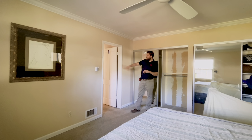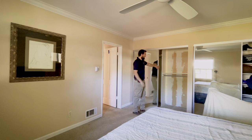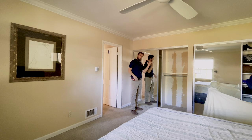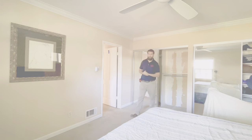And finally, this hallway gets rebuilt. This doorway gets closed off. This closet gets eliminated, and a new doorway gets installed. This will be the new access point to this bedroom from the dining room. So now let me show you progress.